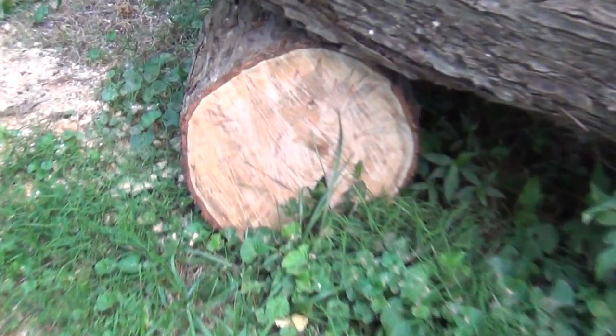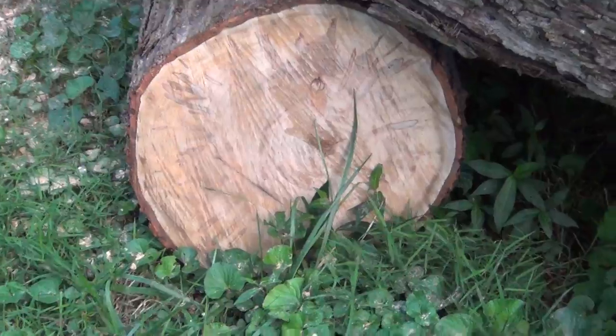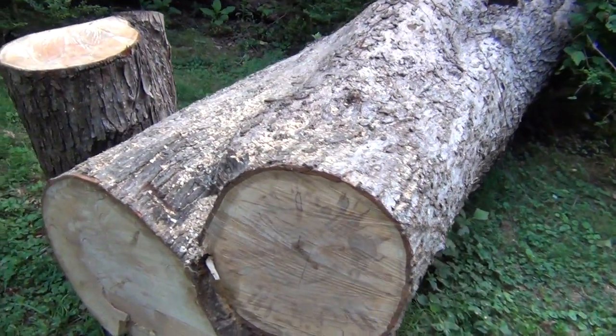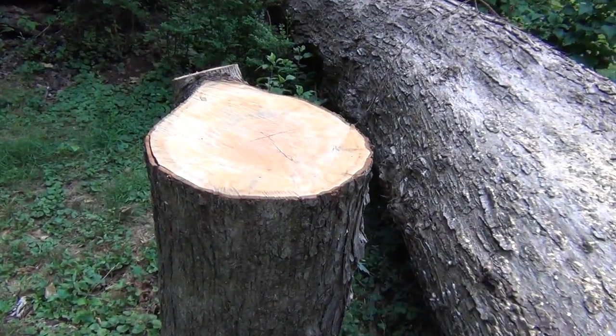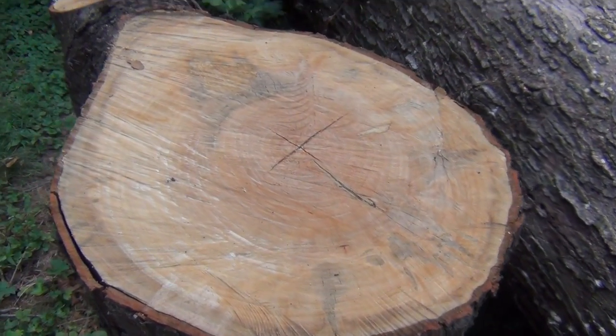What remains are some more logs to cut and the base, which is really, really big and hard to cut with a short chainsaw. Here's another of the logs. How many years do you think there are there?